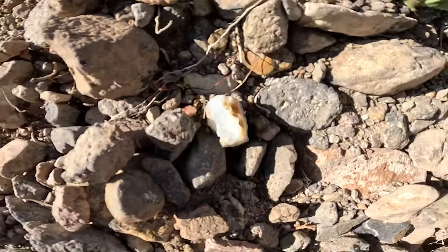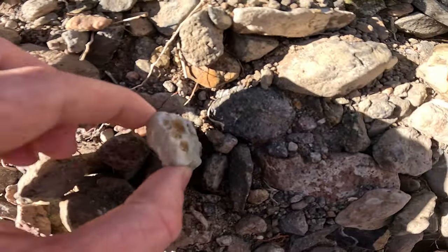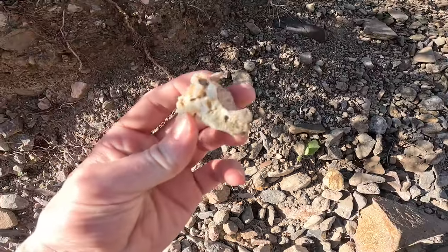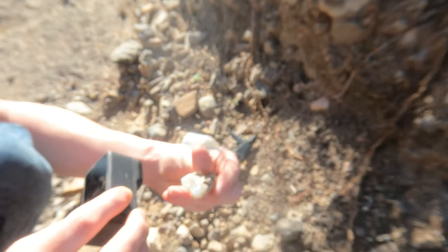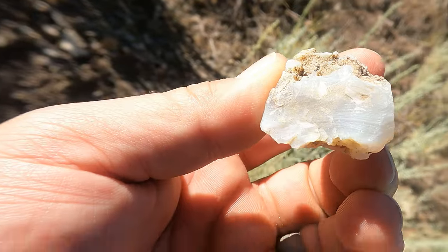So I have another one, and it's right there. Look at this little guy. It's a little guy, but it's pretty. Tim seems to have found another decent one. Look at that. Oh yeah, that looks like it'll be decent. Oh, and it has the banding in it. He's got another piece that has that banding in it.